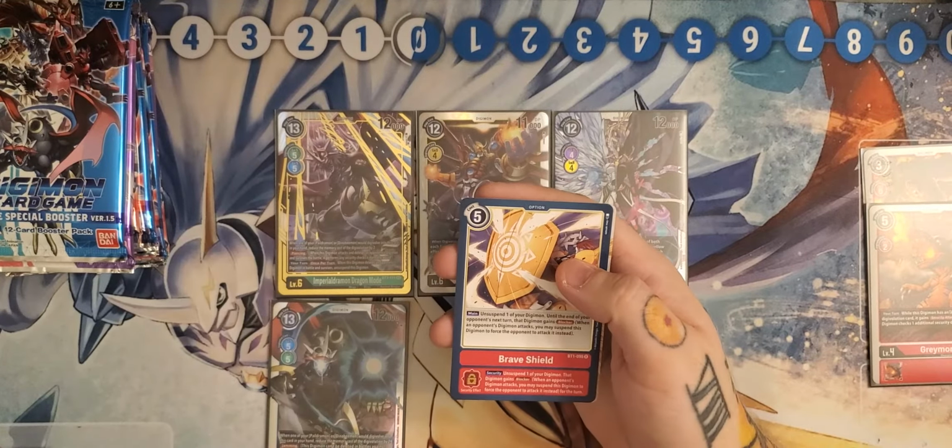We got Brave Shield followed by a Phoenixmon. So we're about halfway through the box. Well, a little over halfway through the box. We've got 2 Imperials, a Shine, and a Mastemon. We're not doing too bad, guys. We haven't hit any alt arts yet.